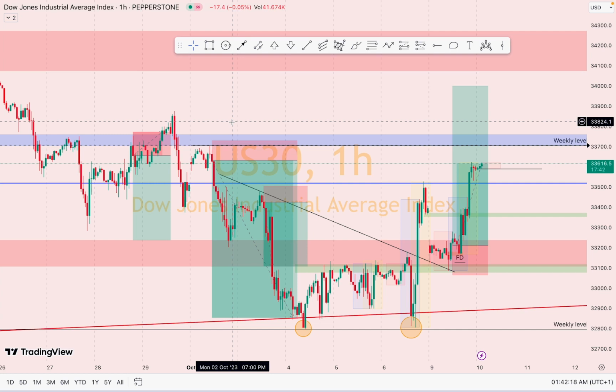Now, risk management does not necessarily have to be risking 1% or less than 1% of your account per trade. Risk management is risking exactly what you can afford to let go of per trade, and most importantly, something that enables you to continue to be in the game over an extended period of time.